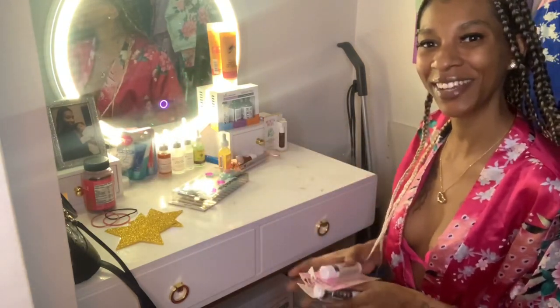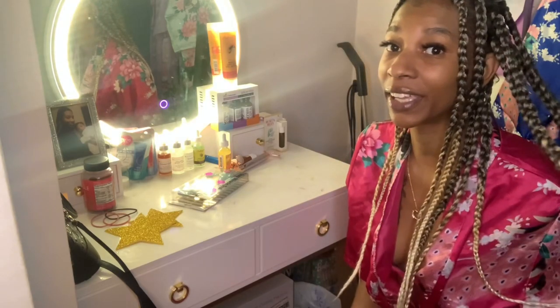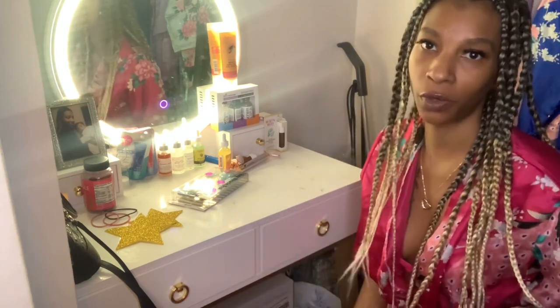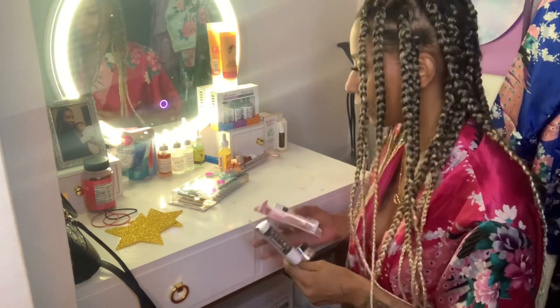And y'all like my hair, y'all? I think I'm getting better at doing these braids. Like, I like them, y'all. I'm not professional or, you know, great, but I think I'm getting better and better. Tell me what y'all think. Leave it in the comments, y'all.